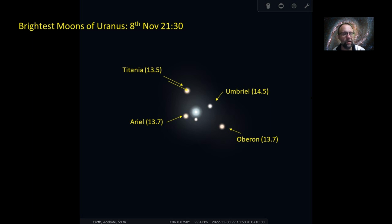You definitely want to only do this under a really dark sky. Uranus has many moons, but the four bright ones that are really within reach of reasonable instruments are shown here. This would be the configuration on the 8th of November at around 9:30. You have Titania at magnitude 13.5, Ariel 13.7, Oberon 13.7, and Umbriel at 14.5. These moons are quite close to Uranus, not as close as Triton is to Neptune, but they're still quite close nonetheless.